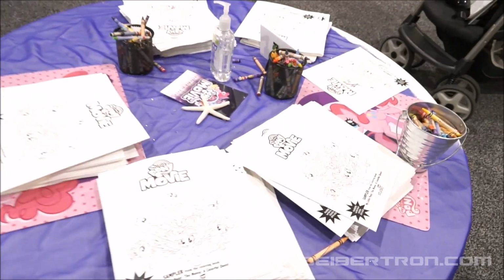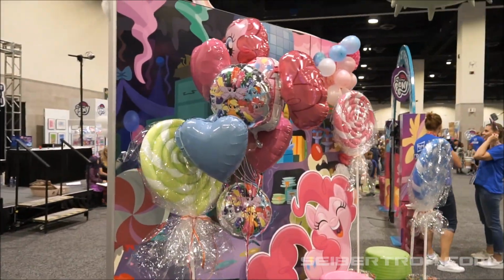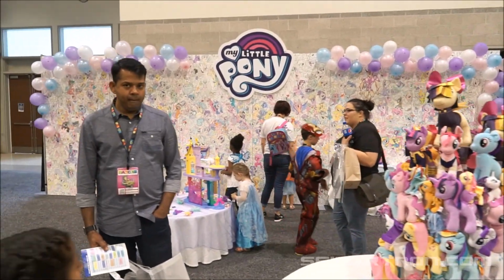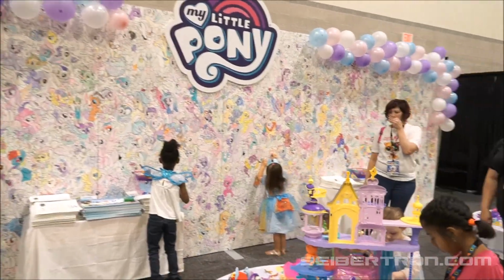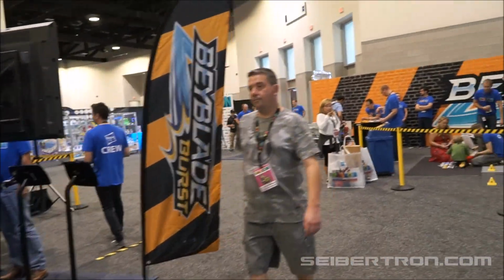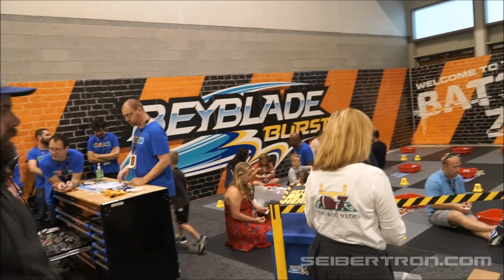For my kids here, look at that. This idea is really cute. A big giant coloring wall with the My Little Ponies. The girls are going to town over there. Good old time. All right, on to Beyblade. Folks playing that over there.